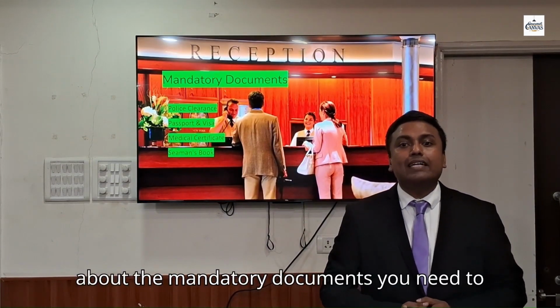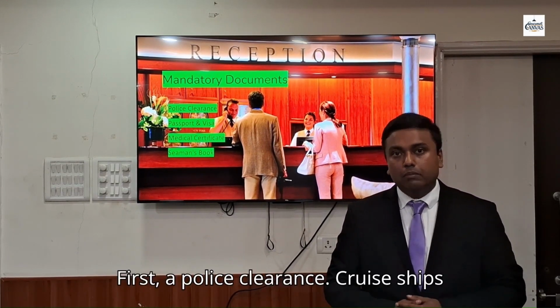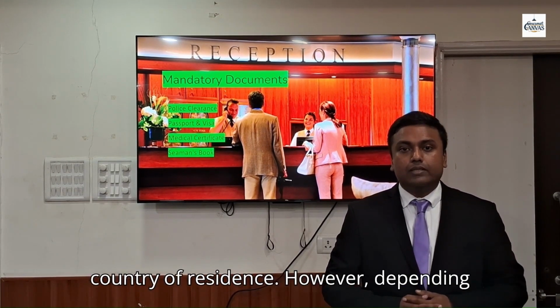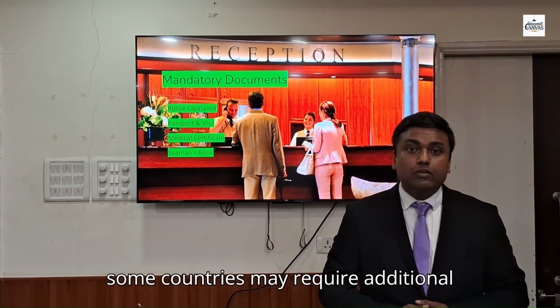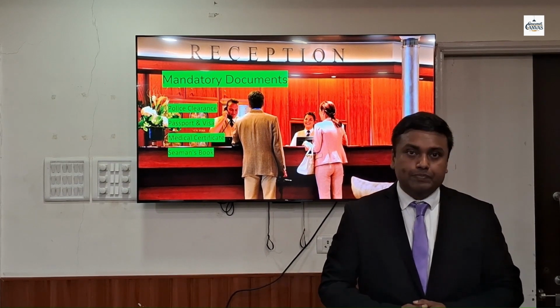Now, let's talk about the mandatory documents you need to prepare for your cruise ship application. First, a police clearance. Cruise ships require a police clearance from your country of residence. However, depending on the cruise and their place of port, some countries may require additional documentation which the cruise line will typically provide guidance for.